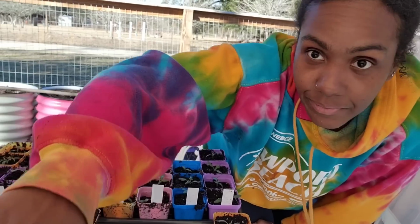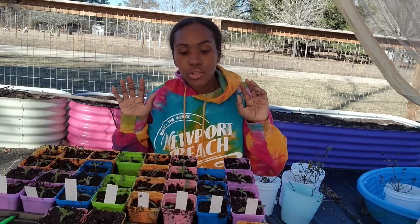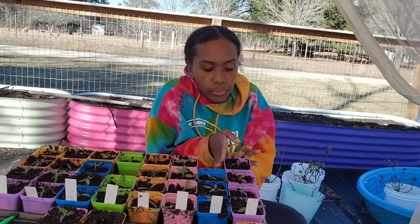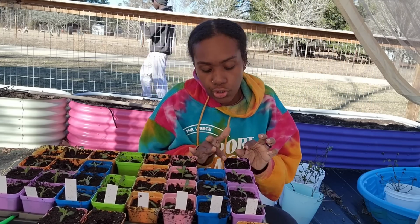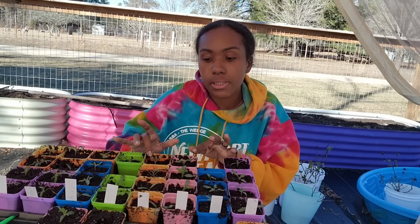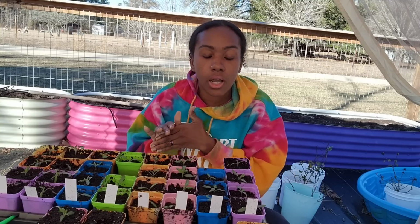So anyway, I think I'm about 7 weeks away from my last frost day, and so these will be just fine in these containers, or at least I hope they will be. Last year I planted my tomatoes earlier than I did this year, so I definitely think they'll be good, especially because these tomatoes are determinate tomatoes, and I'm planting all my determinate tomatoes inside of my hoop house.